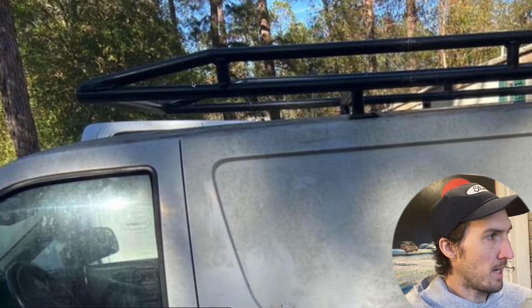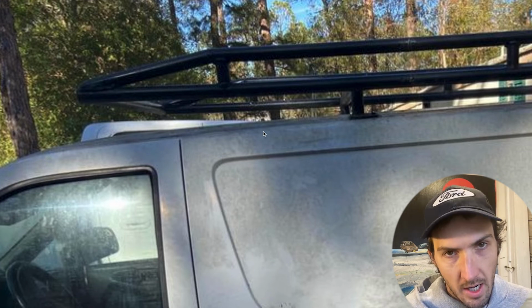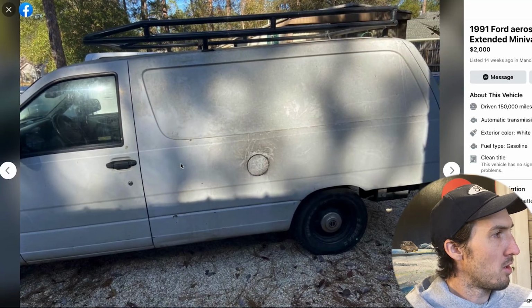It's almost like a big basket on top, and it's got this little angle, hopefully not killing too much of your Aerostar's 0.37 drag coefficient. It almost keeps the profile going of the Aerostar, so I really appreciate that. I just think it looks great.